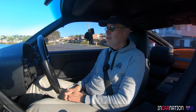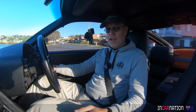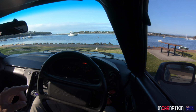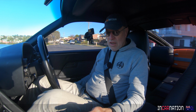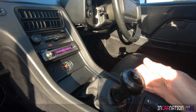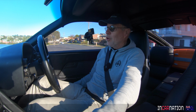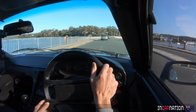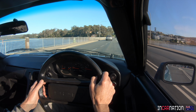Day 2. Good morning. Good night's sleep. Let's see how she starts. In case you're wondering where it is, this is Merimbula, south coast of New South Wales. Getrag gearbox, fairly balky, heavy, sticky, very old school. Takes a bit of love. Got to warm up like an old Ferrari box. And off we go. What a pretty town, eh?